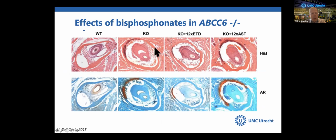University that knockout mice, so PXE mice, have this calcification here, brown on the lower parts. And this can be prevented with etidronate treatment when you treat these mice with this bisphosphonate. However, when you treat these mice with another bisphosphonate, alendronate, this inhibition does not occur. So there is something very special about this etidronate drug, which is able to reduce the calcification.